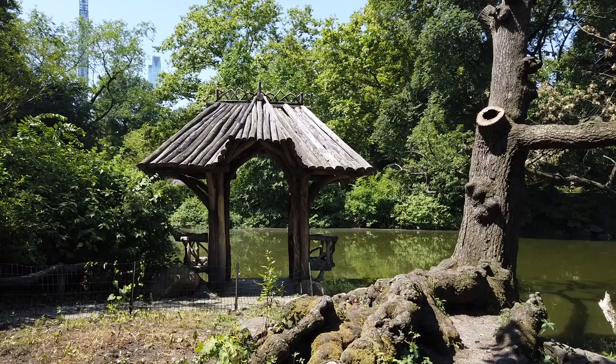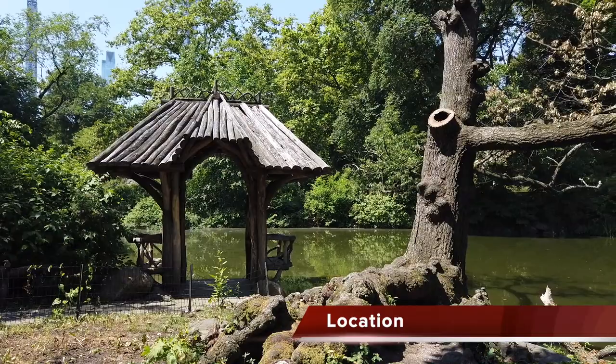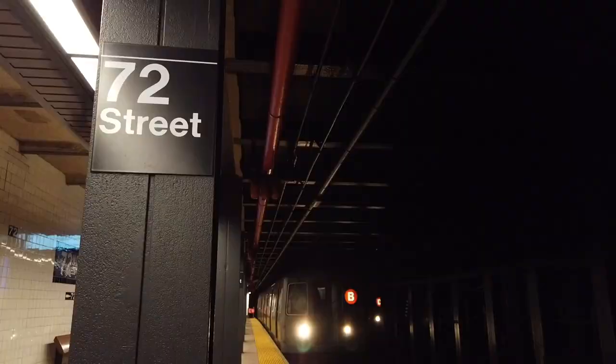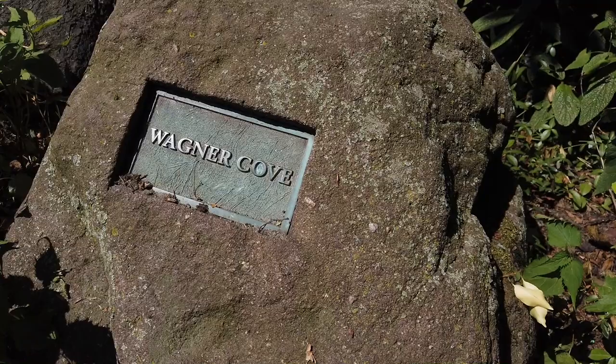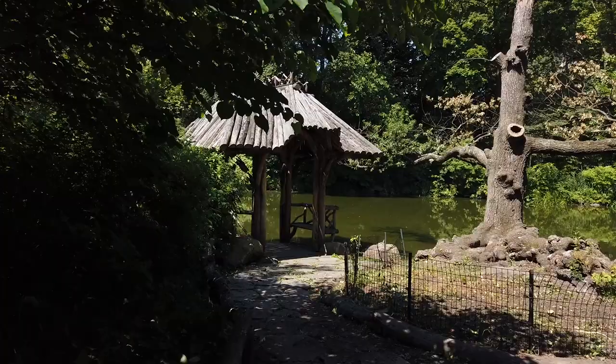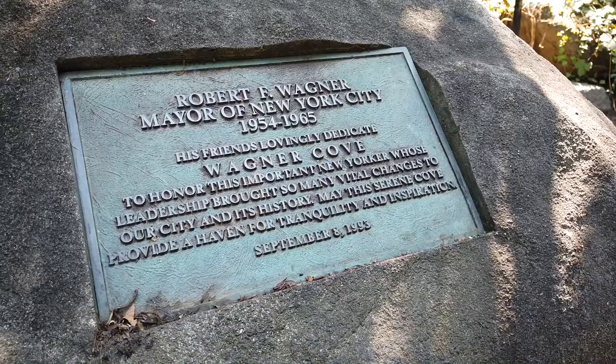Wagner Cove is this little romantic and secluded spot tucked away at the south end of the lake in Central Park. It's just a short walk into the park from the West 72nd Street entrance. When couples talk about Wagner Cove, they're usually referring to the cute wooden pavilion-like structure that is located in that area.